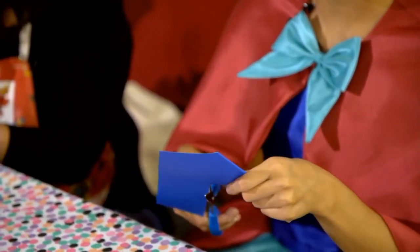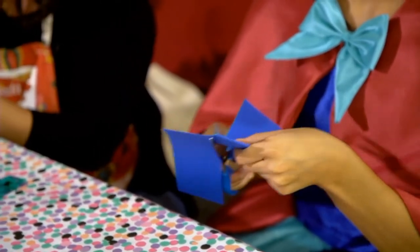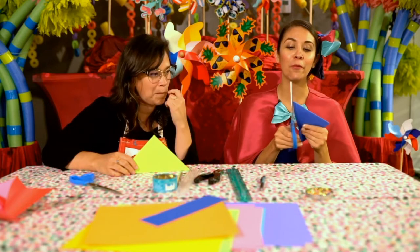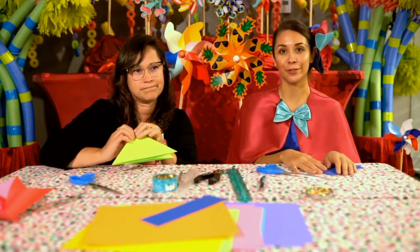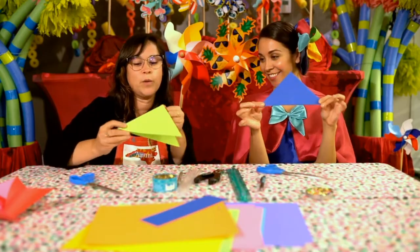And for those of you who are new to working with cardstock like I am, it will take some patience because it is thicker, so it requires a little bit more patience as you complete your folds. Right.